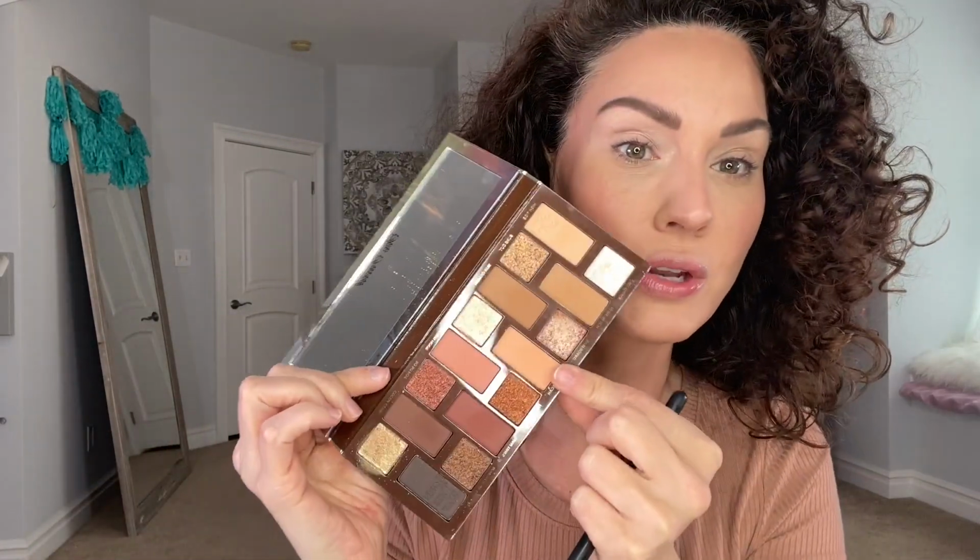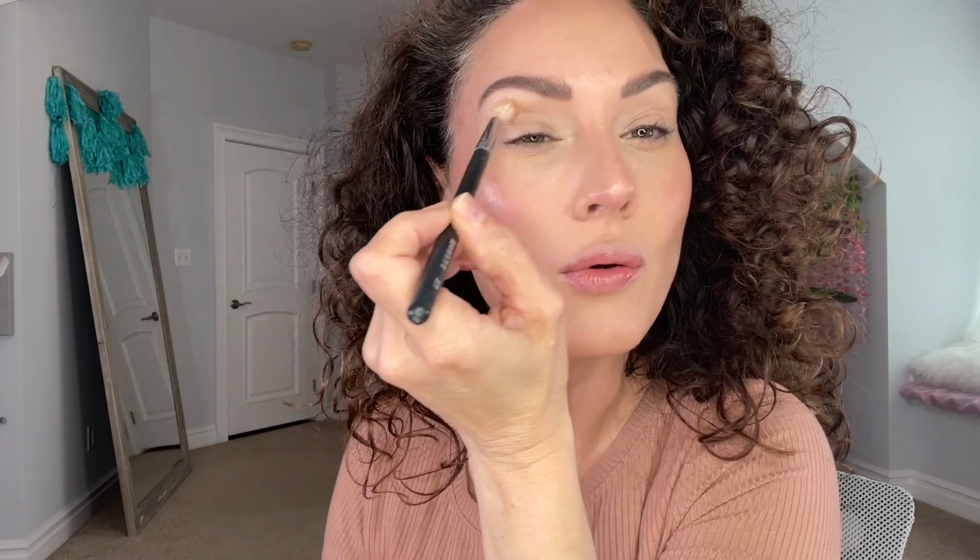Next tip has to do with eyeshadow. I'm just going to go in with the Born This Way Sunset Stripped palette. I'm going to use a very neutral shade in here. If you just take this and put it right above the crease, not where your normal crease is, but right above it, it's going to instantly create a higher crease for you. And it's going to make you look like you have more lid space.